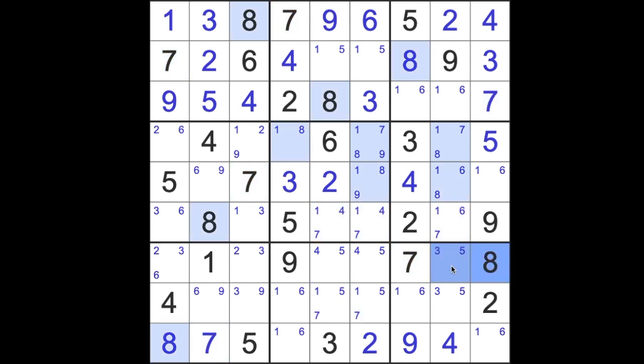9 we've placed already, 8 blocks across here, 8 blocks across here, and 8 is in the middle. So we know that these squares could be 8, right? Okay, let's see what we can do now. Okay, so we've got a pair of 4 and 5 here. So this can't be a 5 any longer. It must in fact be a 3 now. That will give me a 5 here. And we can remove these 5s now.